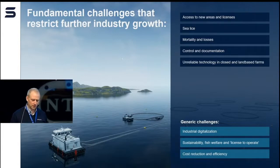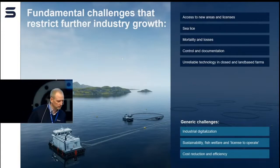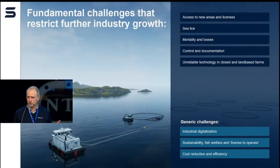And we do that by research, by development, up at Marintekniske in the model basin, calculations, and also using the competence hub that we have here, which is one of the most important things. So doing theses and so on is important. So the challenges in aquaculture are access to new areas, sea lice, I come back to that, mortality losses, documentation and control of pens and cages and so on. And also to combine open aquaculture together with closed aquaculture, which is now really important for the business.